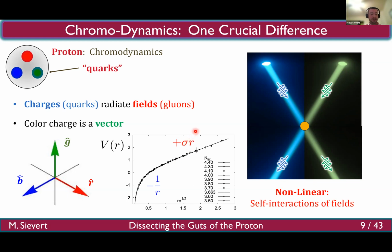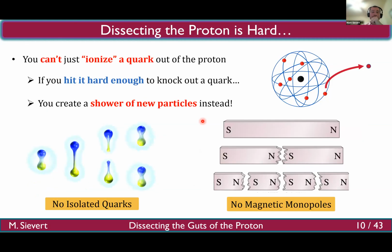Sigma has the name of the string tension. That's the effective force between a quark and an antiquark. The number that you get for that slope is pretty close to 1 ton. So the answer is between a quark and an antiquark, as you start pulling them apart, there is 1 ton of force that never gets smaller, no matter how far apart you pull them. And that's the fundamental difference. That's the part that changes all of the implications of QCD compared to QED. What this means is that it's much harder to measure the structure of the proton than it is to measure the structure of the atom.